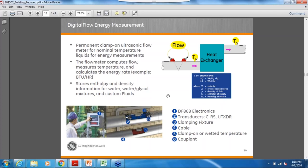We see in this graphic here the same sort of arrangement. It is a clamp-on. It can be used with a wetted configuration as well, where with this package we give you the ability to calculate BTUs. So you can see here, there's the electronics, here are our transducers and clamping arrangement, and cable connecting the two. When you set this up, you can engage it so that it can display the BTUs, you can do tonnage, you can use it for different combinations of liquids, glycol and that sort of thing.